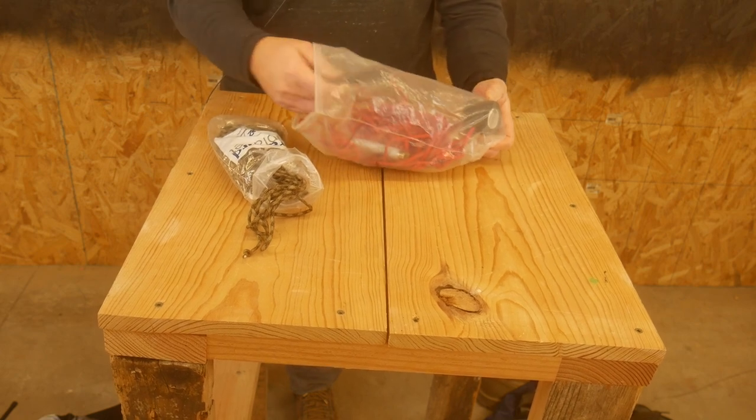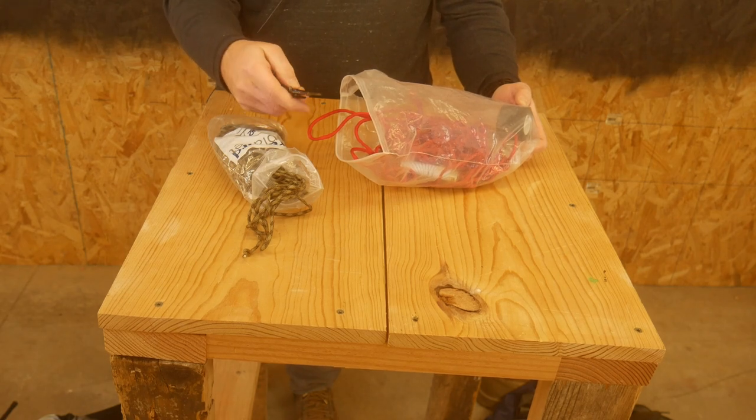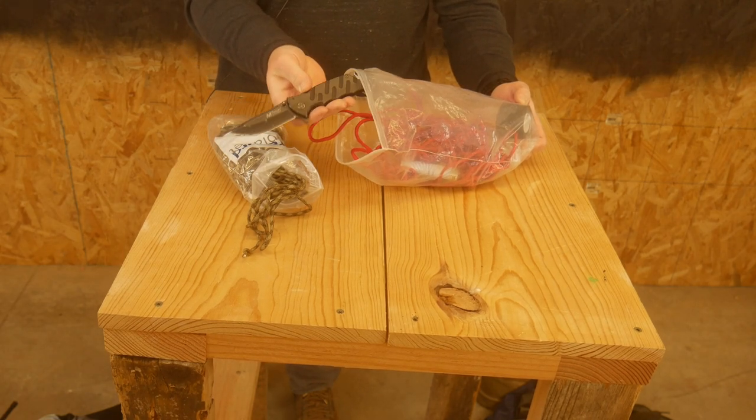And then in here, I just have some cheap folding blade. You should just use whatever old blade you don't want anymore. This is an M-Tech USA, some cheap Chinese thing.